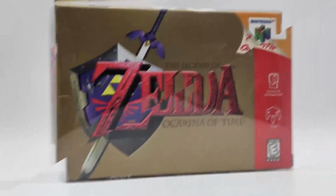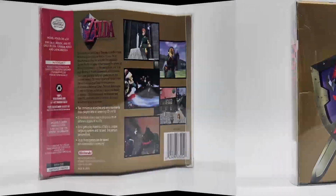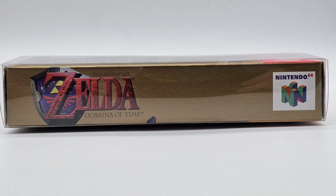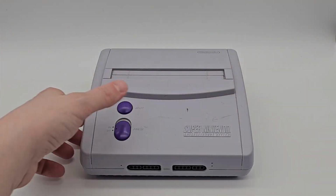And then, like I said earlier, Zelda Ocarina of Time is one of my favorite games of all time. I've got this old school box still in a plastic container here to preserve it. I absolutely love this. This adds to the value of this for sure in terms of a collectible. And it's just so cool. It reminds me of a time that's long gone now, unfortunately.